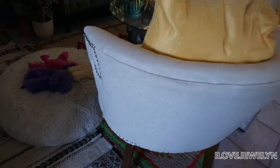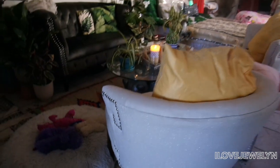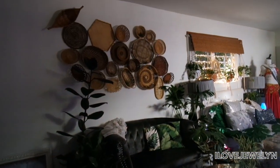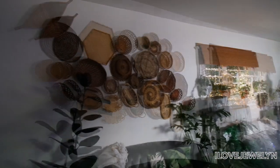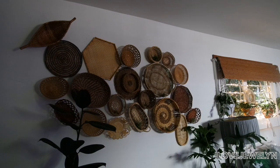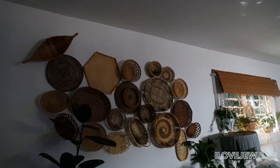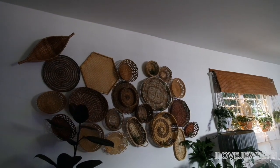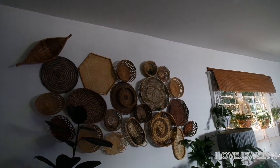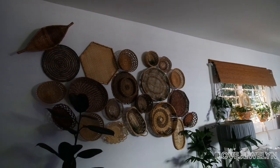And it has, if you look really close, there is silver in it, and I love the studs as well. So I can't believe that worked out so great. And then right away you also see that I added my vintage wicker basket wall. So these baskets came from Arizona from a handful of thrift shops that my grandma and I thrifted over the fall. I love it. I've had it for 6 months just waiting for my love seat to arrive, and then I just styled it in the middle of the night, and I just kind of freestyled it. I think it looks perfect.